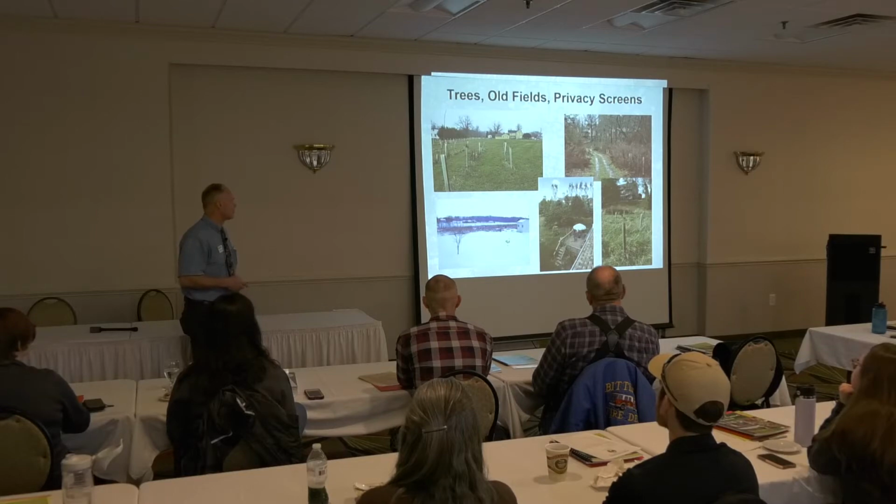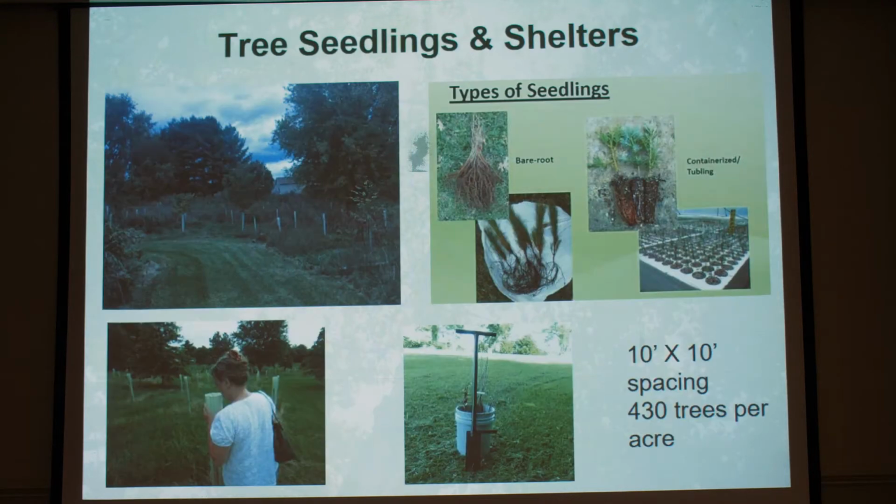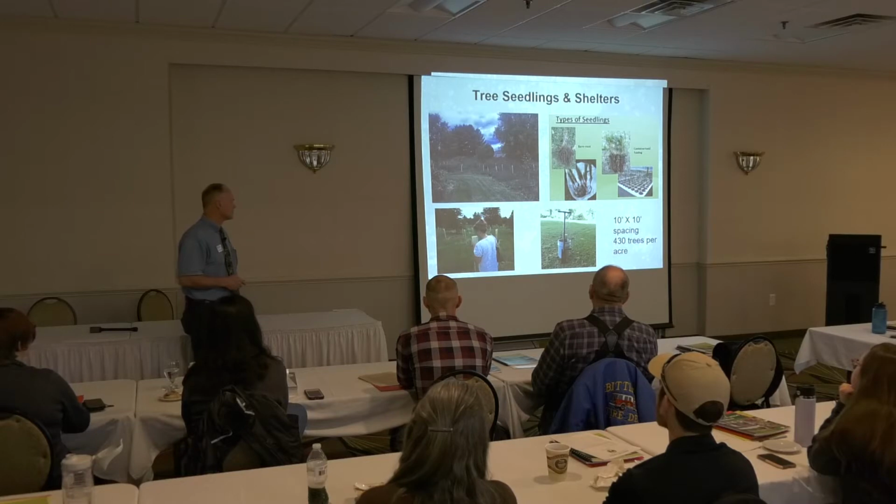Lots of opportunities with old fields, privacy screens, to take advantage of what's already there and make it a little bit better. The shelters or some way to protect the trees from the deer may be necessary, probably will be necessary. And educating the clients, whoever they are, on different types of seedlings that are available, what we're talking about with spacing and planting methodology, controlling competition. If it's in turf, then controlling that turf competition is going to be important to getting those established.